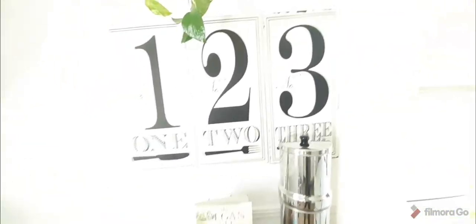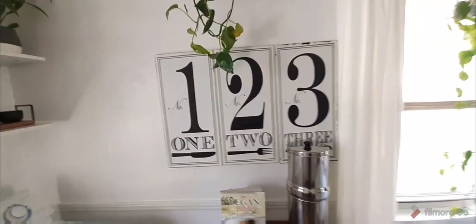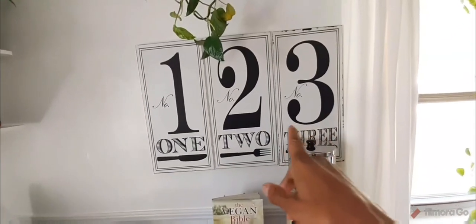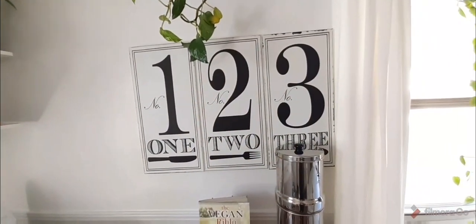So yeah, let me show you something else. Oh, here is the beautiful, yeah, we are awfully bright here. Okay, that's more like it. Here is how that looks. You guys like that? I think it looks good. Like I said, it is a couple of pieces, but they all go together, so it's one big statement piece, and that's what I like.